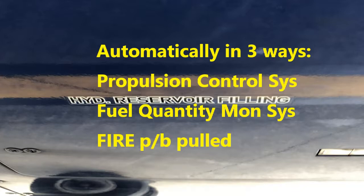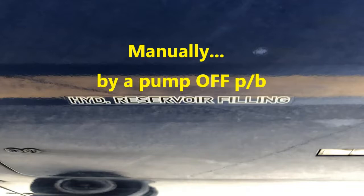And then also the propulsion control system. You'll have an automatic depressurization by the propulsion control system in case of engine start. And of course, once the engines are correctly started, the EDPs are going to start pressurizing again. Automatically also by the fuel quantity and management system, if there's a low level of fuel and also a hydraulic temperature of more than a certain number of degrees. When you have that combination, there'll be depressurization of the EDPs. Those are your 3 ways automatically. Now what about manually? Manually, it's going to be by the pump off push button switch. That's the other way.